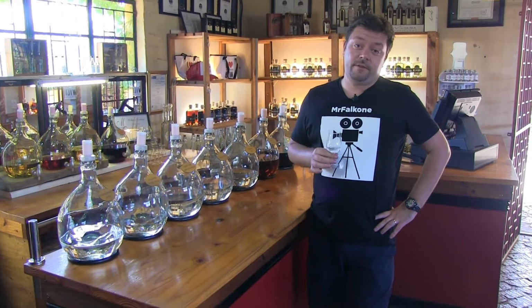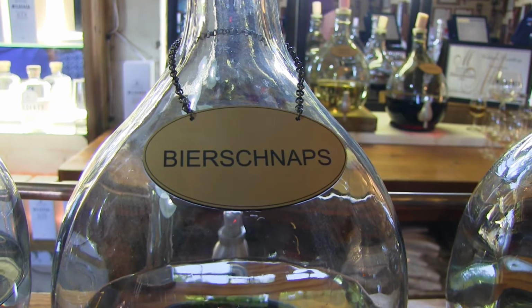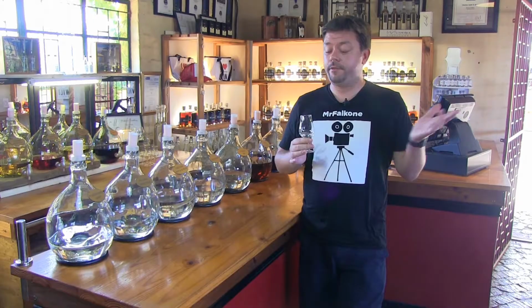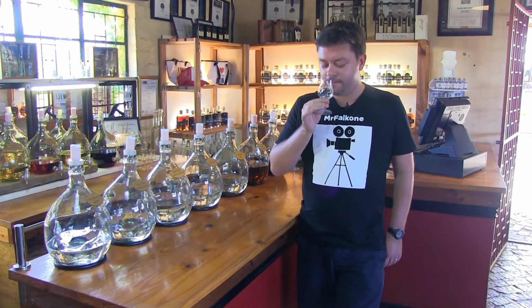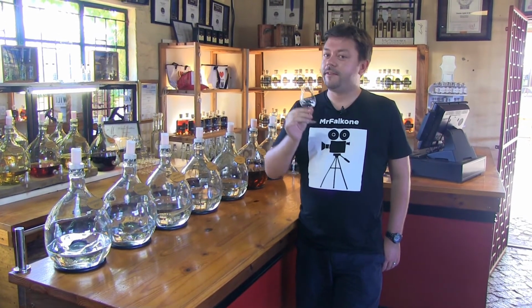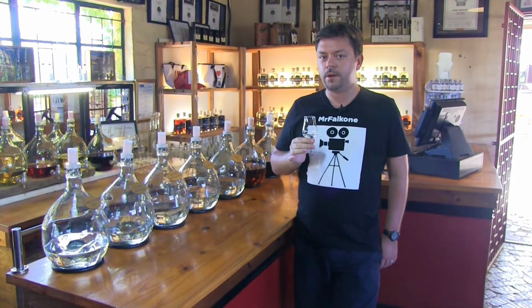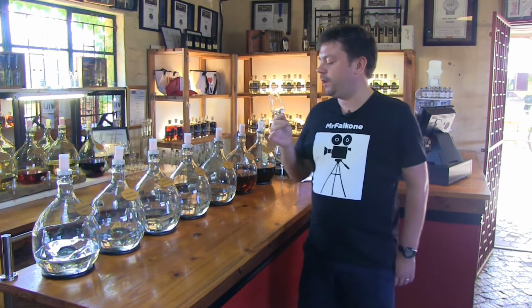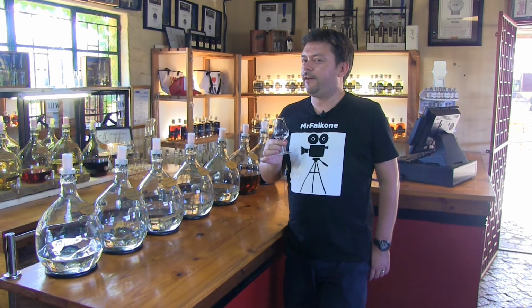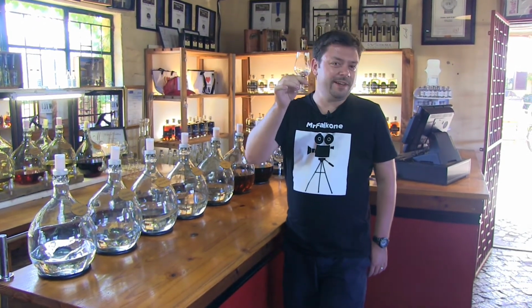So last but not least is a Bierschnapps. It's actually distilled beer. I've never heard of it myself, but I have a big interest in tasting it. So let's have a look. It still should have some beer flavor. That's the smoothest out of all of them. That's actually really, really lekker, as a South African would say. And of course, I also will finish that glass.